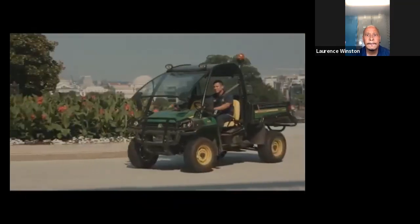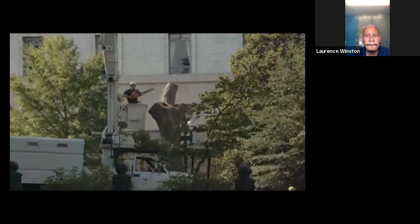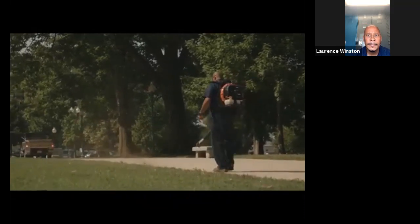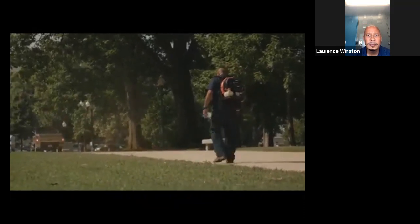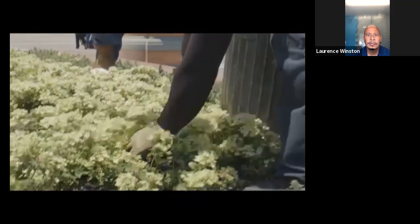At Capitol Grounds and Arboretum, we have about 80 full-time employees with a wide-ranging skill, and all of our employees play a vital role to the preservation of Frederick Law Olmsted's landscape. I think it's a testament of our team and the folks here at the U.S. Capitol striving and working hard to keep the integrity of that original design concept in place.